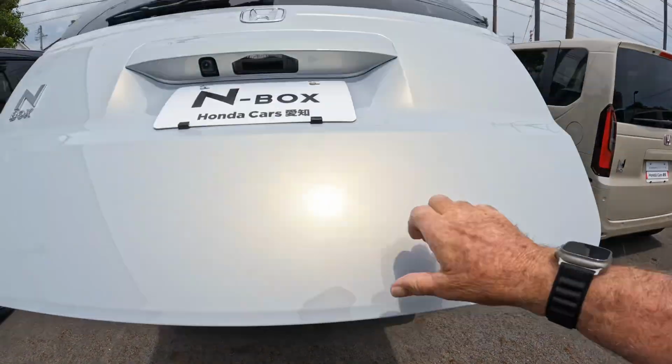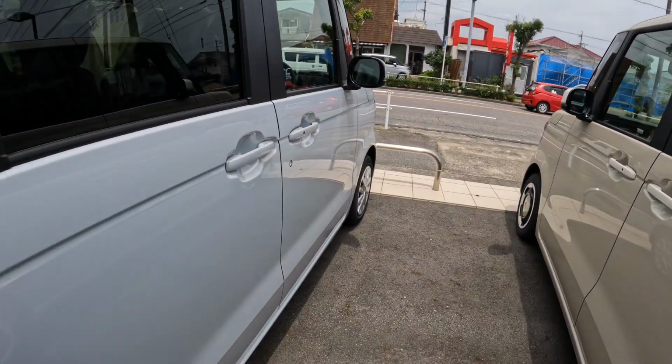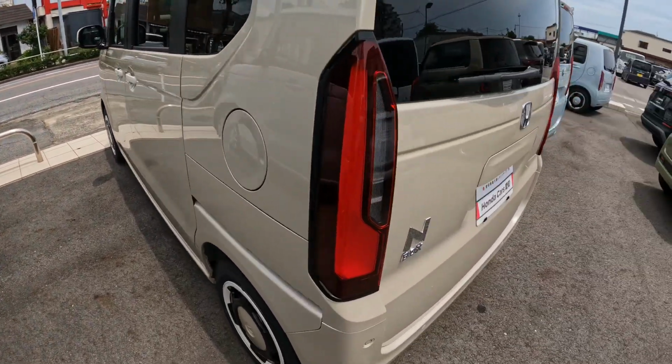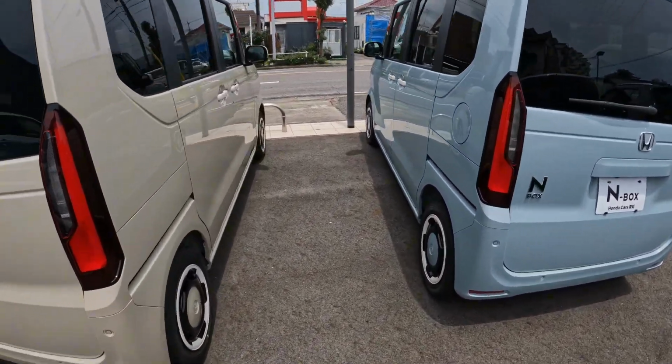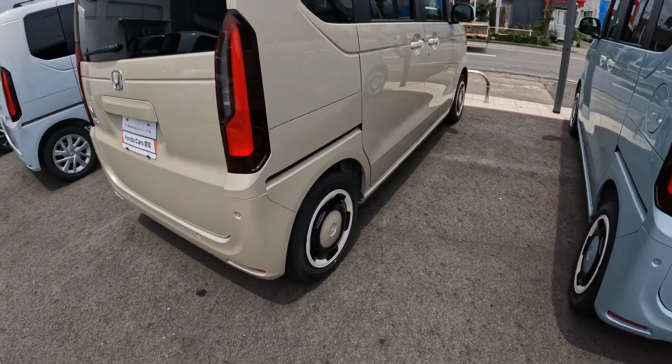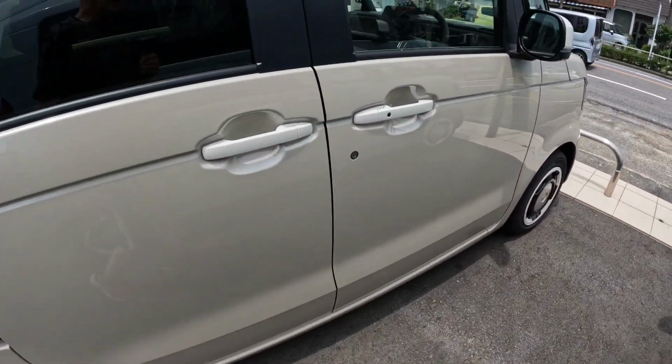Now these, just the normal N-Box, they don't have the automatic doors. You have to shut them by hand. Different color one. So I've got a few of these N-Box here, just different colors, a little bit different hubcaps on them, but same sort of thing.